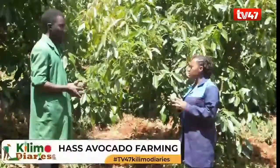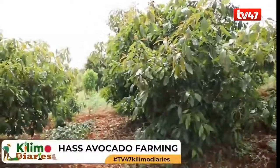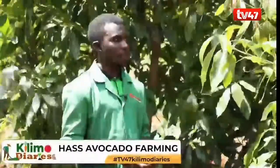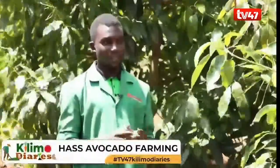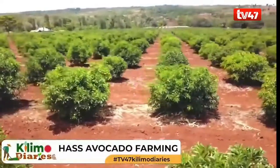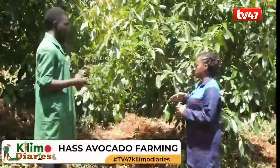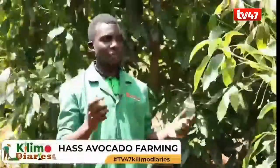Okay. So we're standing next to very big trees of the Hass avocado specifically. But even before we get into the tree itself, how is the planting of the Hass avocado, like spacing and the climate that it needs? For Hass avocado, first with the spacing, an acre takes 150 trees, whereby they are usually given a spacing of 5 by 5 meters. That is 5 meters from one tree to another, then 5 meters from one row to another. It's more like a square. So when that spacing is considered, an acre will fit 150 trees.